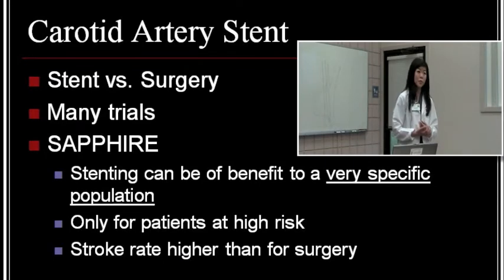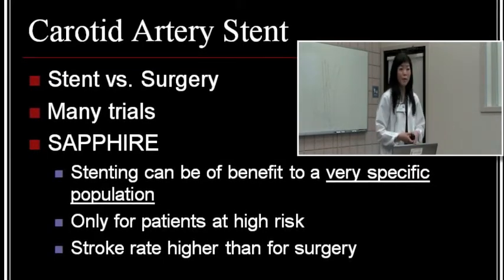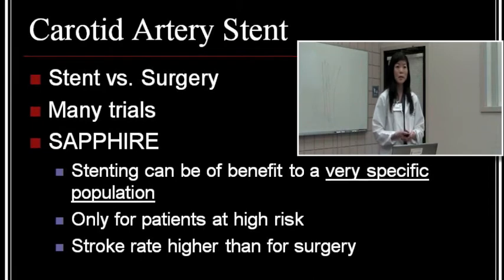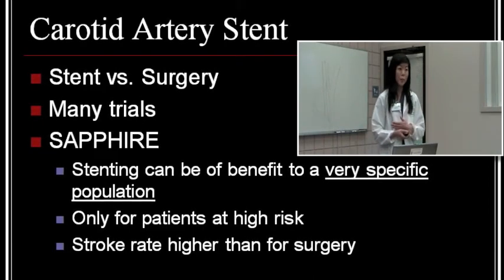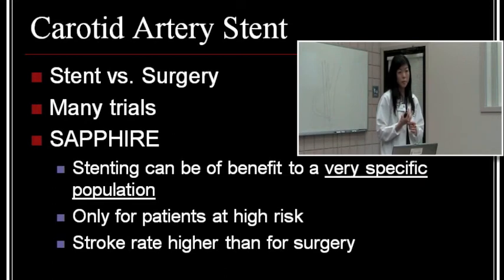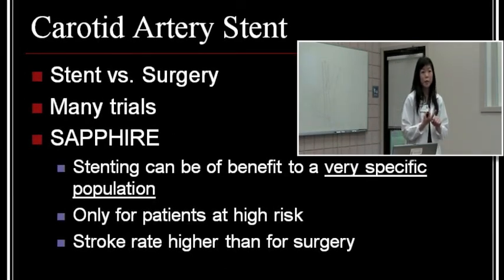There are a lot of trials of varying quality that compare stenting versus surgery, because that's what everybody wants to know. Well, should we all run out and get stents instead of carotid surgery? And I think for the most part, the answer for all those studies has been no, especially if you look at the stroke risk, as well as what patient populations do benefit from stenting.